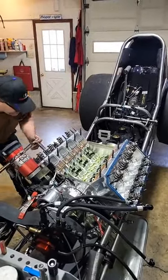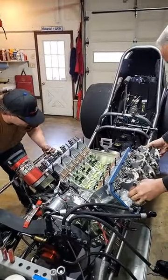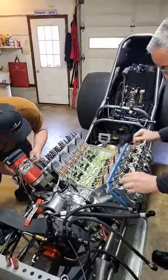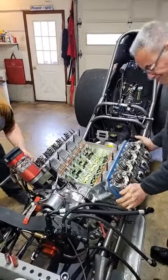As I mentioned before, Tom's our clutch guy. He takes care of everything behind the motor plate, but before he got here, in the previous weeks, I took care of all that for him. I want Tom to be happy.